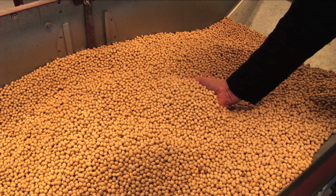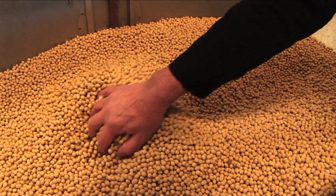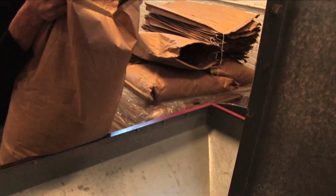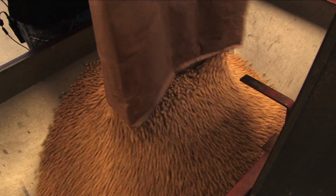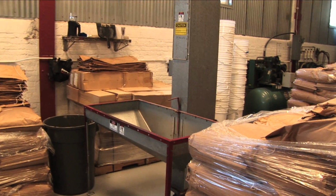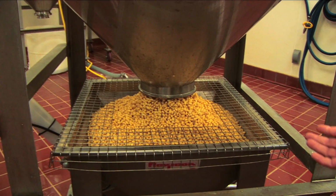Tofu starts with the soybean. We get our soybeans from farmers in upstate New York. They've been organic farmers for many, many years. To begin the process, we put the soybeans in this grain elevator, which goes up and over into our tofu production area.